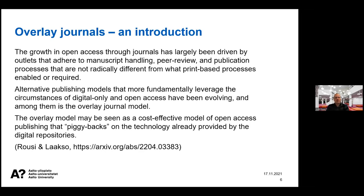Alternative publishing models that do something very differently, that actually leverage digital-only and open access environments and technologies, have been evolving, and one of them is the overlay model. As we look into the model more deeply, the argument often is that it's a cost-effective model for journals, as it piggybacks on the technology already provided by digital repositories. But it's a different conception. Some articles refer to them as deconstructed journals, as they use different services for different purposes.